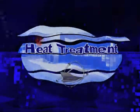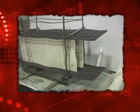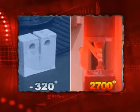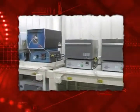Heat treatment. WMTR has the capabilities to heat treat material to various conditions on site. For ferrous alloys, our radiant furnaces and environmental chambers can accomplish normalizing, hardening, and tempering up to 2,700 degrees Fahrenheit, and cryogenic treatments down to minus 320 degrees Fahrenheit. For non-ferrous alloys, our forced convection furnaces can accomplish solutioning, annealing, and artificial aging up to 1,200 degrees Fahrenheit.